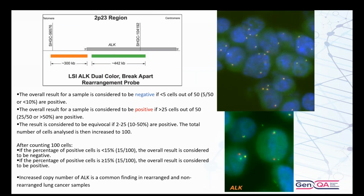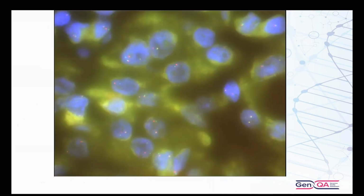I'm not going to go into this bit in detail because this is really clearly defined, and if you're doing ALK FISH, you should be really clear on what you're looking for. So this is a typical slide with ALK FISH. You're looking at the signal patterns, and you can quite clearly see that there are some rearranged cells here. You've got big separation between your red and your green. As Paul said, you can get your finger through in between those, and you can quite happily call those cells positive.